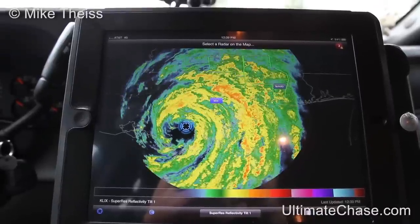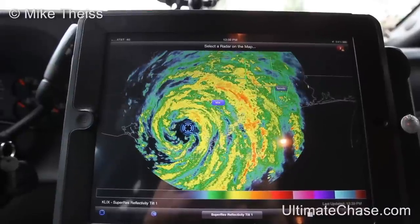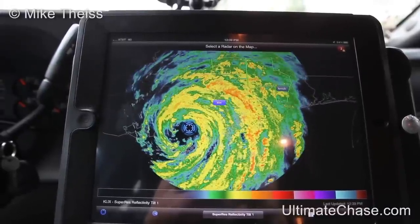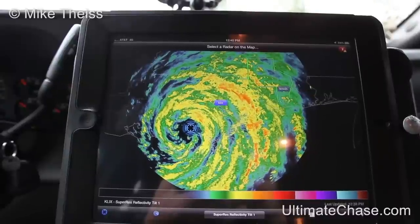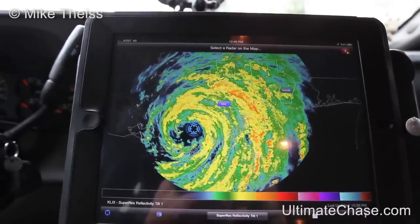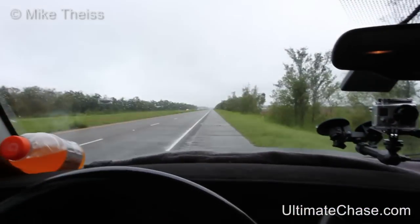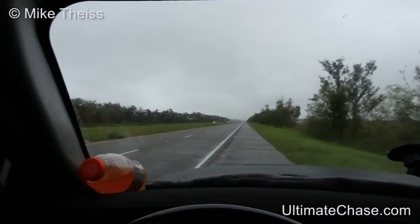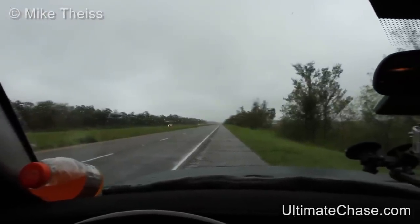Where that blue circle is our GPS location. And you can see all the thunderstorms and everything wrapping around where we are. The black area in the middle is the thunderstorm-free area, and that's basically the eye. And you can see outside, it's real bright. It's not perfectly cloudy like blue skies because it's starting to fill in a little bit. But for a Category 1 hurricane, this is a pretty impressive eye.